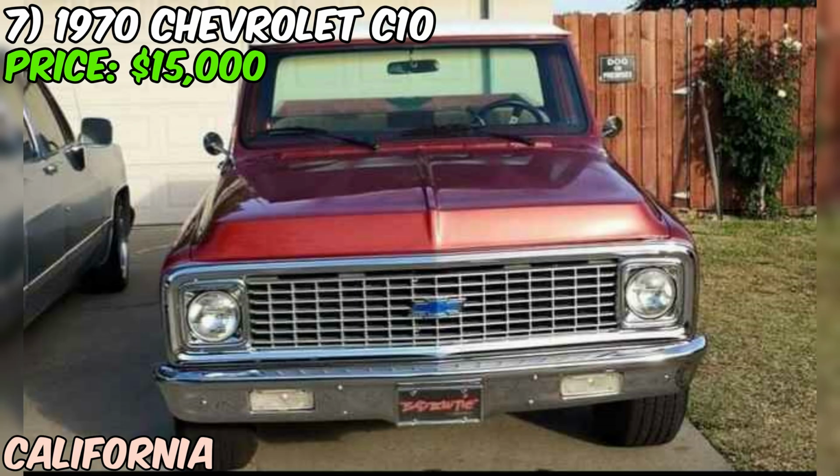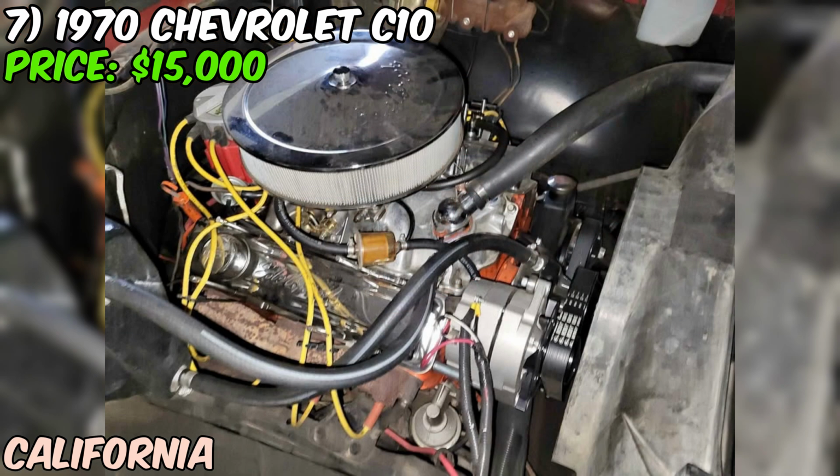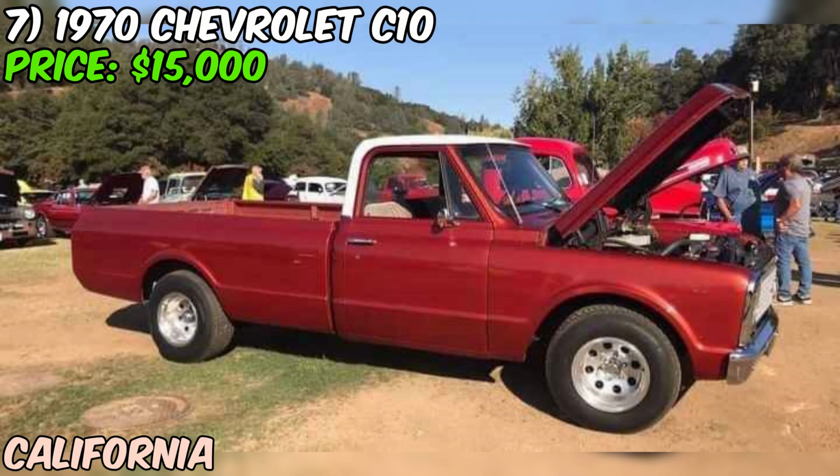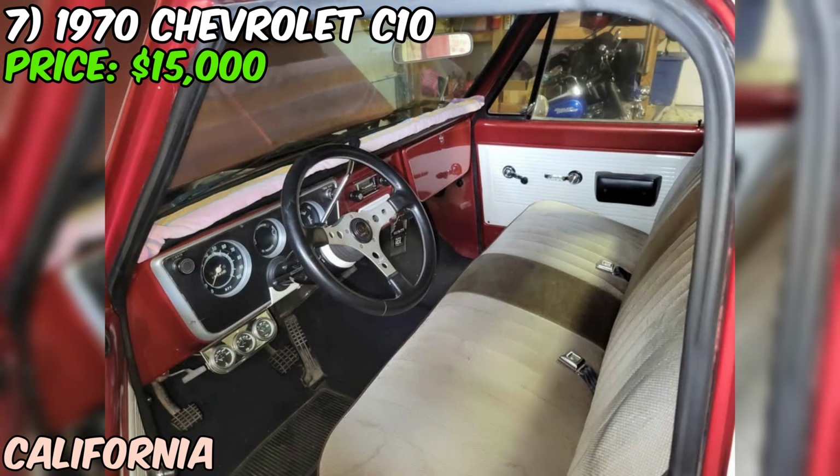7. Let me tell you about this 1970 Chevy C10 I found on Marketplace. This is actually a pretty sweet find at $15,000, and I'll tell you why. This C10 looks to be in remarkable condition for its age, with the seller rating both the body and interior at 9/10. It's sporting a red exterior and interior combination, and under the hood, you've got the classic 350 engine paired with a 350 automatic transmission.